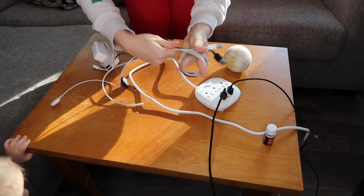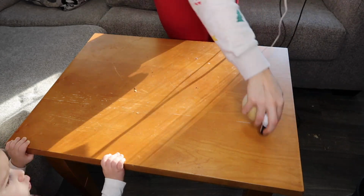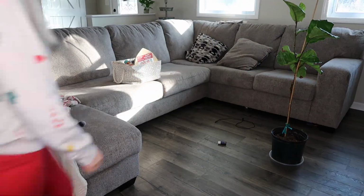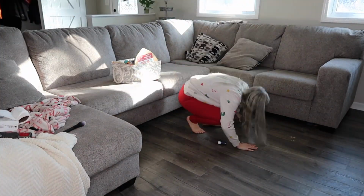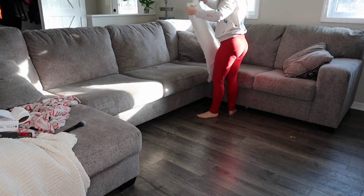All of my ornaments are dated from when we got them, who they were for, and looking at them and even having my kids look at them and ask questions about who they were from. Some of them have pictures and they ask who it is and all of that good stuff, and I just love that. It makes my heart so happy.